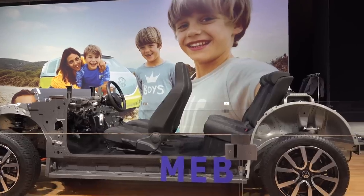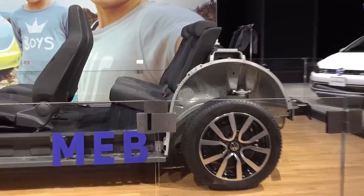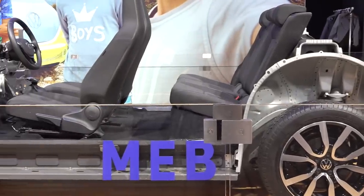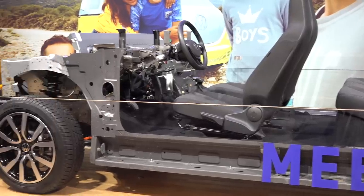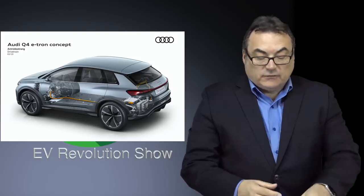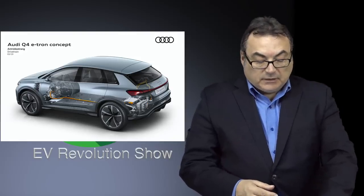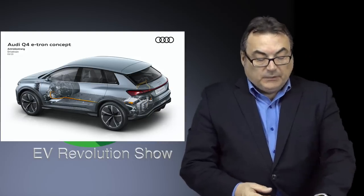Now, of course, the MEB is the stable product within the Volkswagen Group family, and it is being used for everything. It's more for their small to medium-sized cars and vehicles, and Audi is already using it, intending to use it for that class of car. There's the Q4 e-tron concept, which they're going to bake into that one as well.